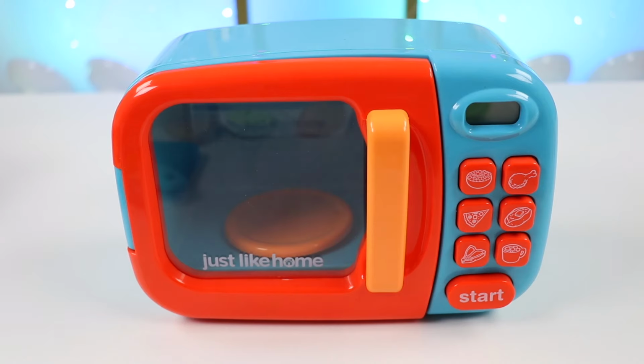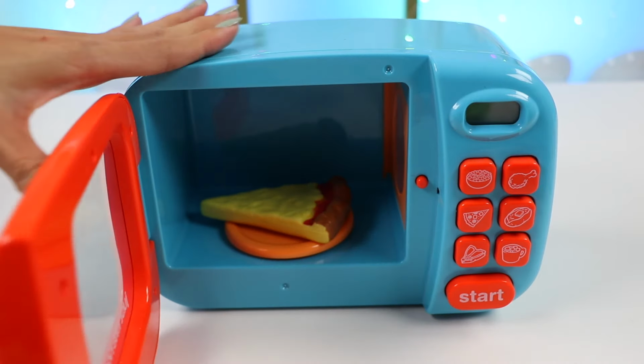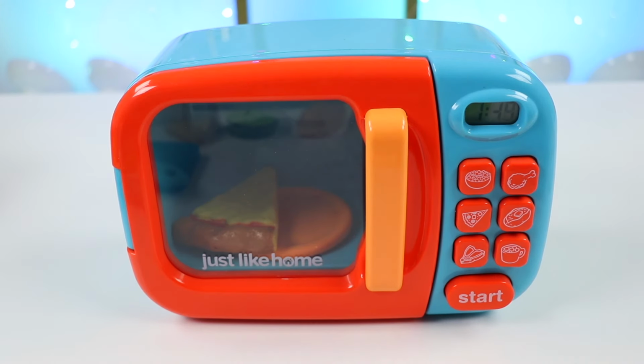Let's head over to the microwave and heat up some pizza from Italy. I love a good pizza. There's so many different kinds. You can get it thick in Chicago, thin in New York, or crisp in Italy. Pizza is universally loved everywhere.